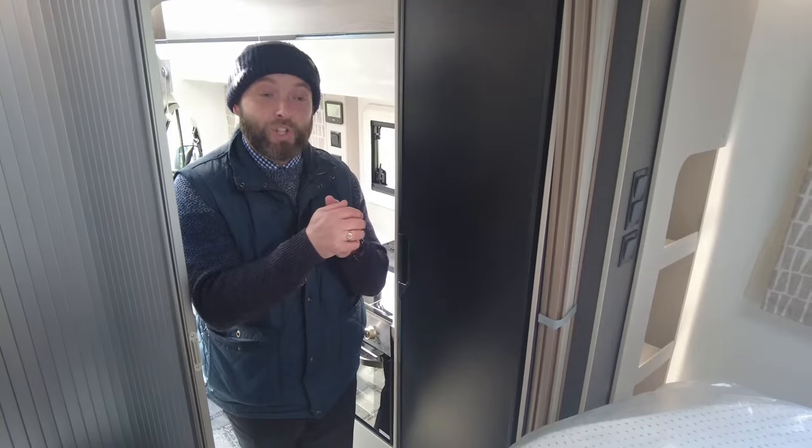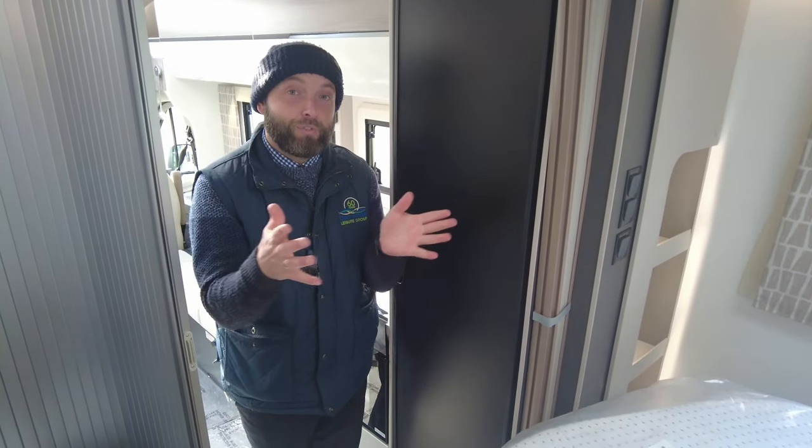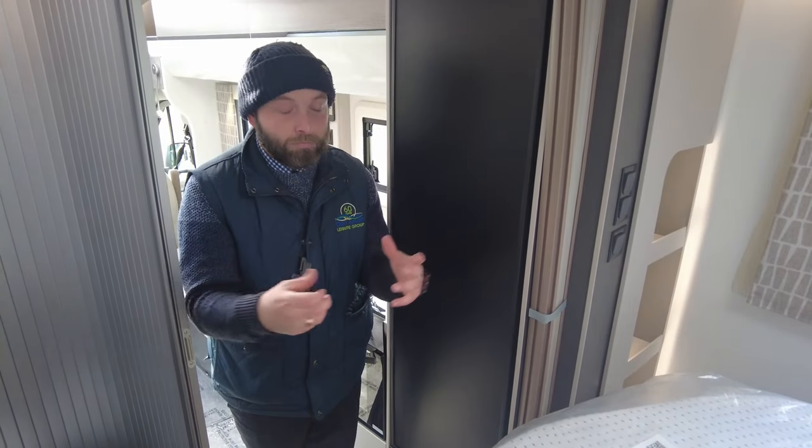Or if you're wanting to come down from a larger van, but still want all the functionality and the usability of that larger van, just in something a bit more dinky, this has answered your prayers again, shall I say.